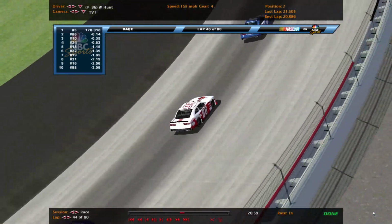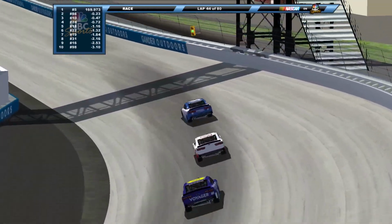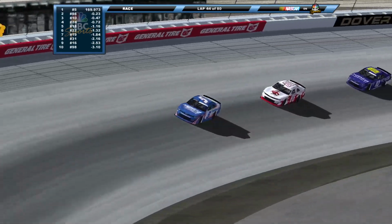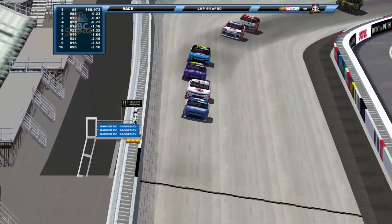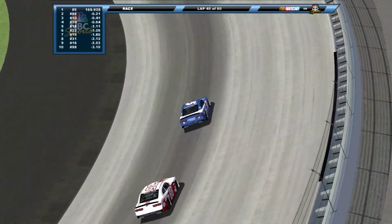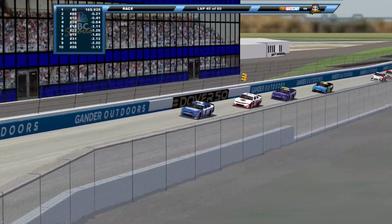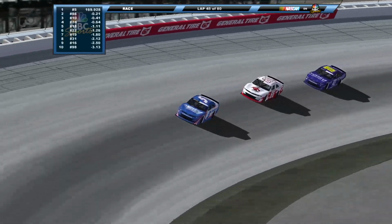Alvin's led every lap of this race. It's starting to look like Martinsville. I mean, he led a ton at Martinsville. And then late in the race, lost the lead, got passed. Couldn't get the lead back through a bunch of restarts. The main difference between this race is there's not been any cautions. It's been clean and green all the way. So that's the major difference.